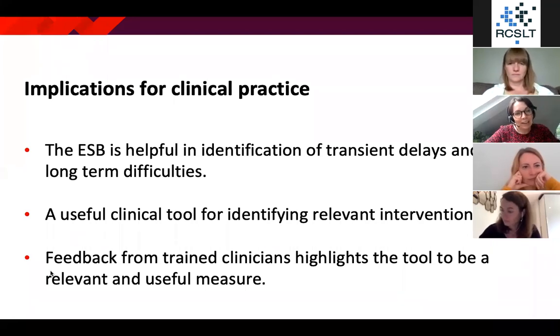So again, another implication is the potential to separate out late talkers from more persistent difficulties. I know I've got to finish in a minute. We also know that it's a useful tool for identifying relevant interventions in terms of what we might do as next steps. And again, therapists that have been trained in using the ESB found it a very relevant and useful measure.